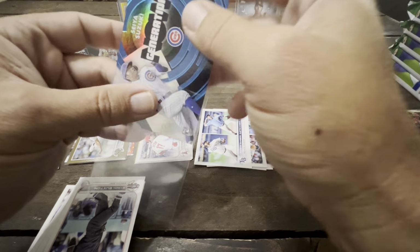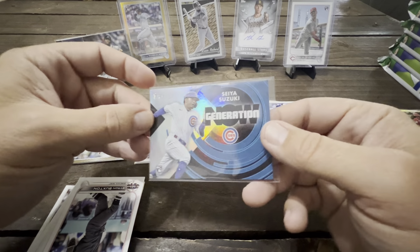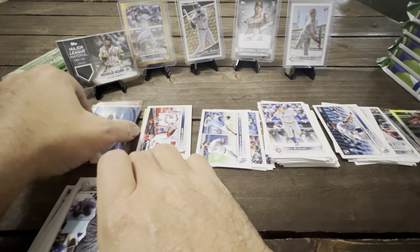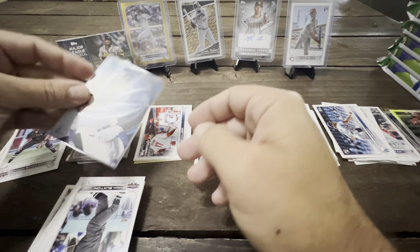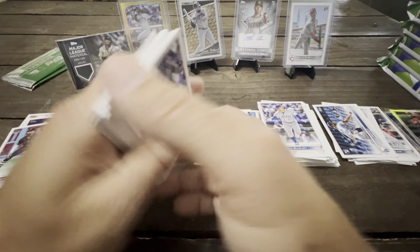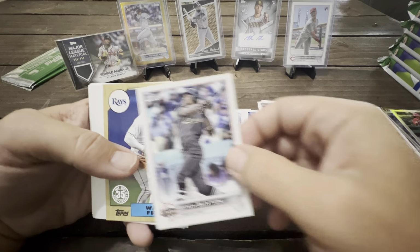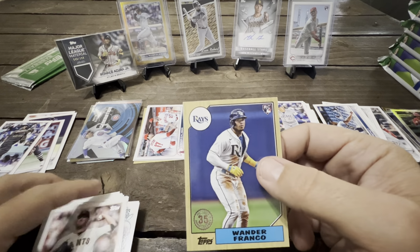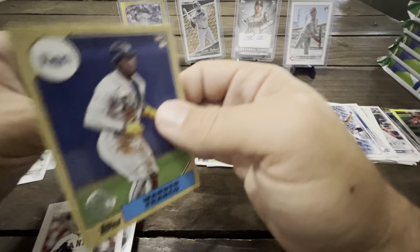That would be also a nice subset to collect all. I believe there's 90 of those. Generation Now, they have that nice sparkle to them. I'm a pretty big fan of those. So definitely like those. All right, Buxton on the All-Star side there. There's a Wander on the 87. Do have several of those.